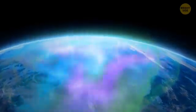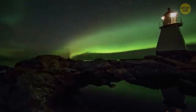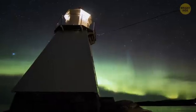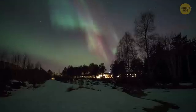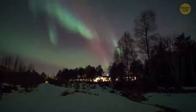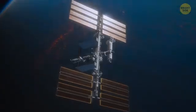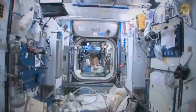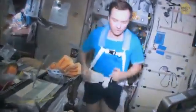You can physically see it when charged solar wind particles make the air particles at the poles of our planet glow. This is an aurora. Next time you admire this beauty, know that it's actually the Earth saving you from some extremely harmful rays. But if you're outside the Earth's magnetic field, somewhere in space, I have bad news for you. Nothing protects you there. This is a big problem for astronauts who spend months on the International Space Station.